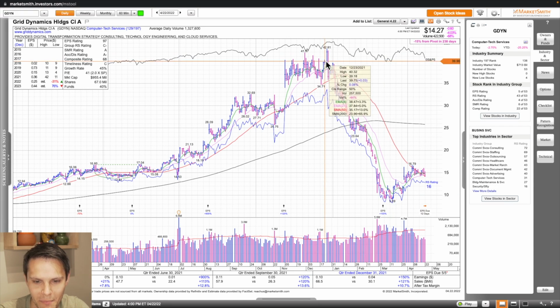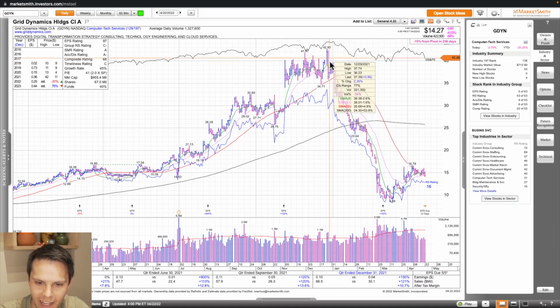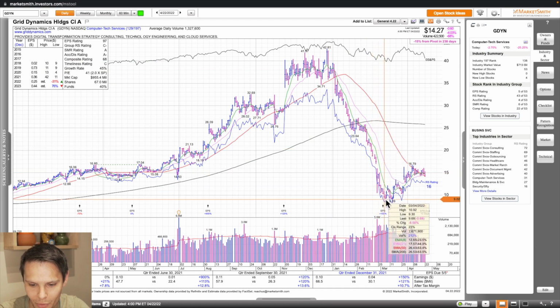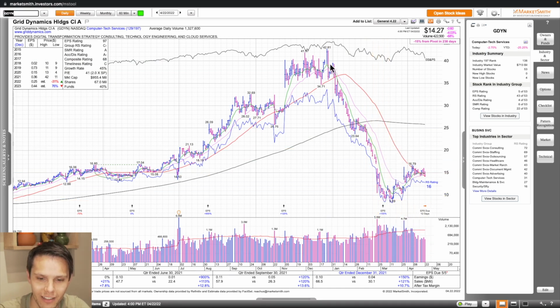If you remember in December, I took this trade right at 40. It got out, I was feeling great, and then got stopped out as it came back under 40. And thankfully, I listened to my stop, because from 40 all the way down to 9, if I let my ego kind of control my trading and didn't manage my risk, this would have been a 75% loser right there.